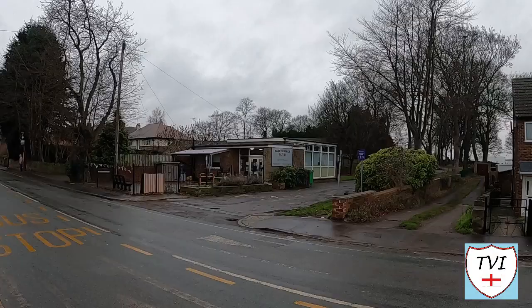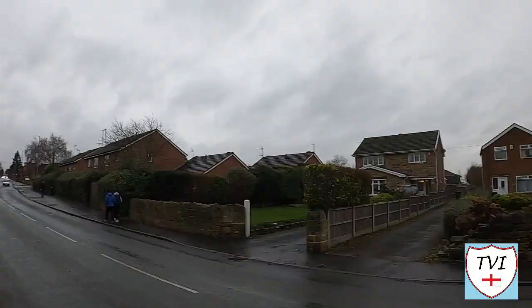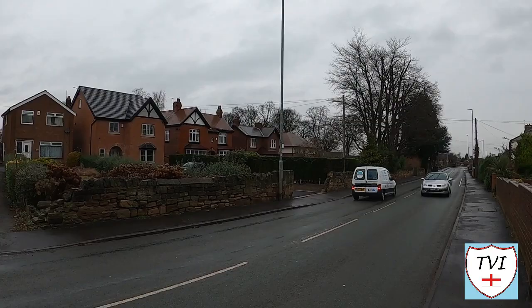Now we come to Altofts, a village within Normanton's boundaries. It's 5 miles northeast from the centre of Wakefield and less than 1 mile northwest of Normanton. The M62 runs close to the village, to the northeast, and the Aire and Calder Navigation is to the northwest.